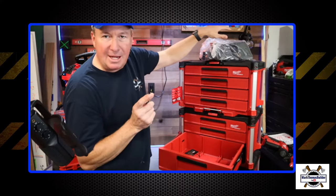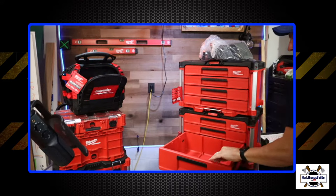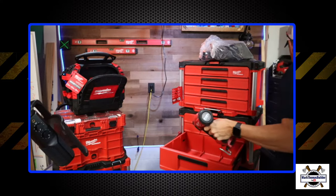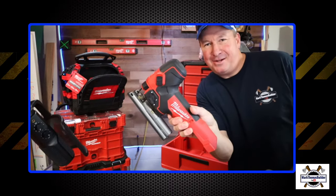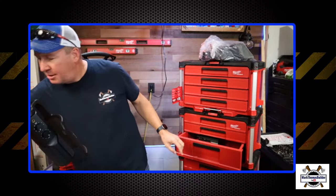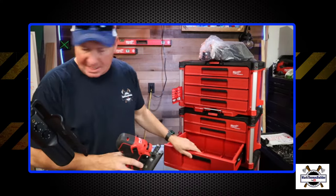All right, so I do have a nailer. Let me see if that fits. I have that, hang on a second. So right here we have the M18 brad nailer. Yep, that'll fit. We have the barrel grip jigsaw. I was gonna ask you guys which one you prefer, the D handle or the barrel grip. So yeah, things like that come in really handy. Like all your M12 tools would fit in there as well, I would say.